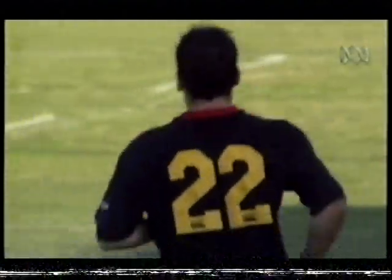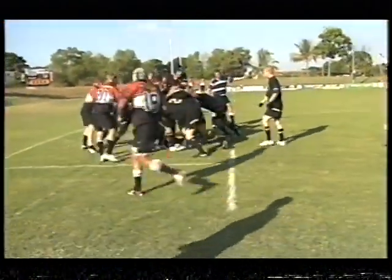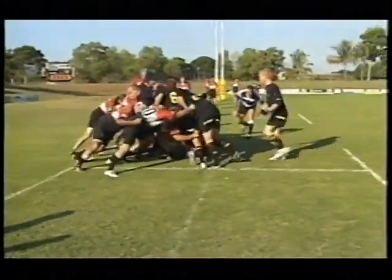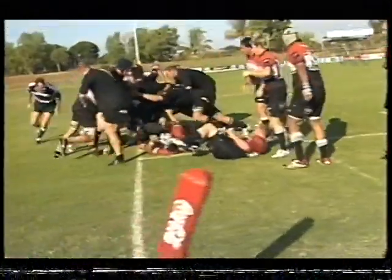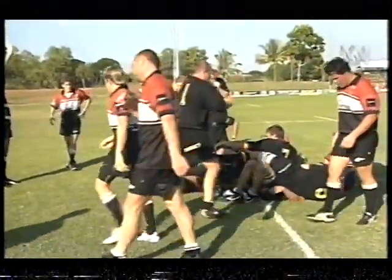Well, it's going to be very, very difficult now for the Mosquitoes to get back there. Now, trailing again by 10 points, so they do need to score twice, as we see. Watch the number 8 just dive over the top of the players to score. There he goes, up and over. Great try by Tim Matten.